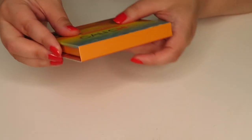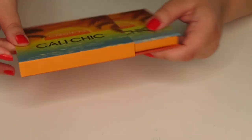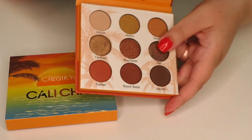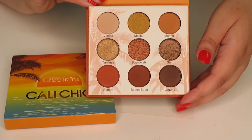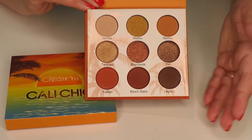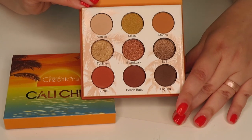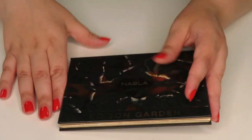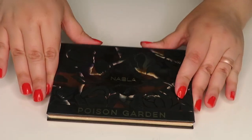This palette I actually never even played with. I got this in a BoxyCharm. This is the Beauty Creations Cali Chic palette. It's really cute, but again, it's warm tone neutrals. It's nothing really spectacular or interesting to my collection, so I think I'm just going to put this in a giveaway. And then we have my Nabla. This is the Poison Garden palette.